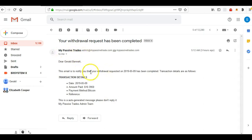There you go, guys. And once the transaction has actually been completed, you'll get a further email from them. So as you can see, My Passive Trades, and it documents the amount paid, the date that it was completed, and you can see the previous email I showed you was 12:43 AM, and this is at 5:12. So under 5 hours, guys, for that to actually transact. And let's have a look at that on the actual wallet.